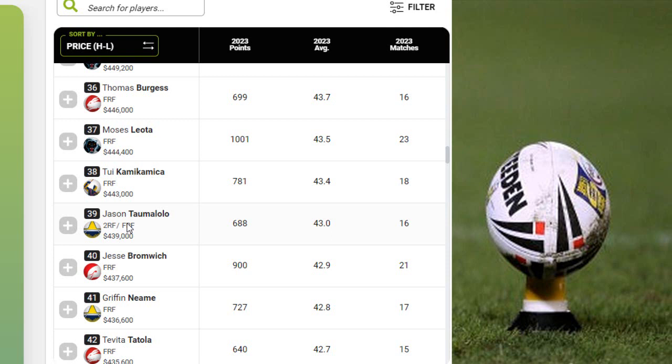He's too good. Todd Payne, granted he's done some good things at the Cowboys, but I will never forgive Todd Payne for pretty much stuffing Tamalolo. As soon as Payne took over, he stuffed him. For Supercoach and for NRL, I feel like he's completely stuffed him, but that's probably a little harsh. Tamalolo was probably on the decline anyway, but surely he's got more. He's got way more to give. He's not that old. He's still an absolute powerhouse.